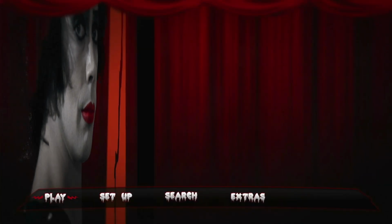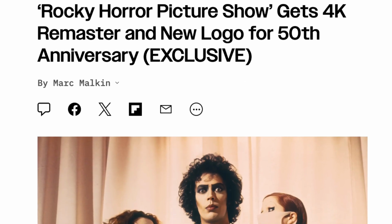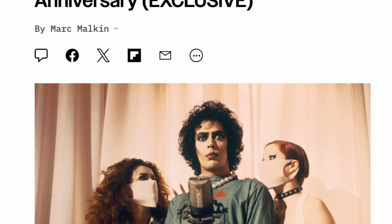The Rocky Horror Picture Show. Great movie. But how are the special features on the 35th anniversary Blu-ray? This year we've gotten word that Rocky Horror Picture Show will get a 4K release for the 50th anniversary. That's right, 50th anniversary. This is a 15-year-old Blu-ray we're talking about today. Let's get into it.